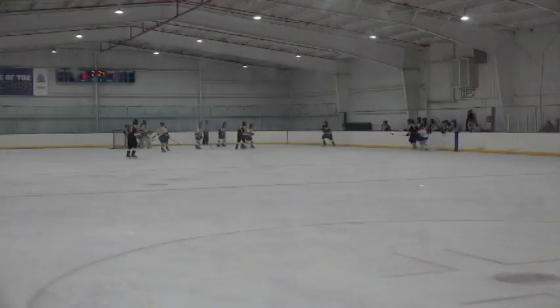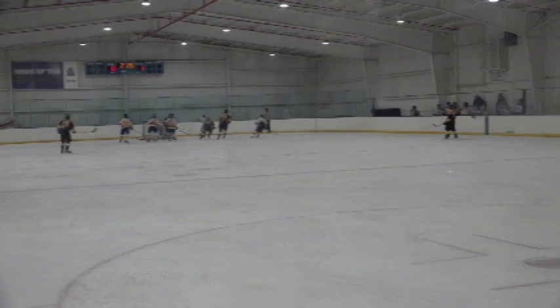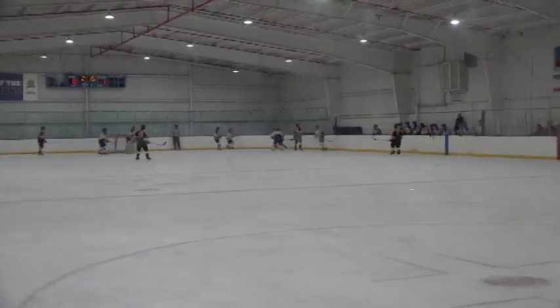Held in by 17. Moves it to the half boards. Right in the slot. That shot never got on goal. Here's another shot. Rohrer with the save. Eagles can't get it out.